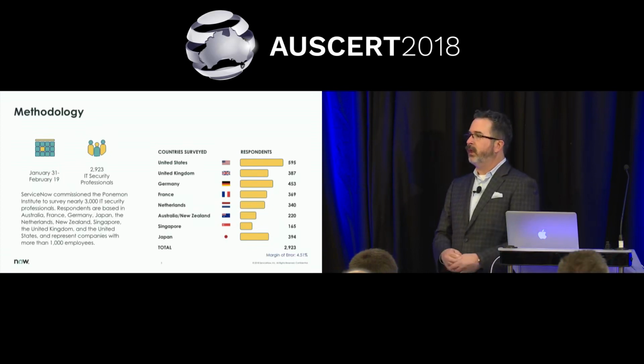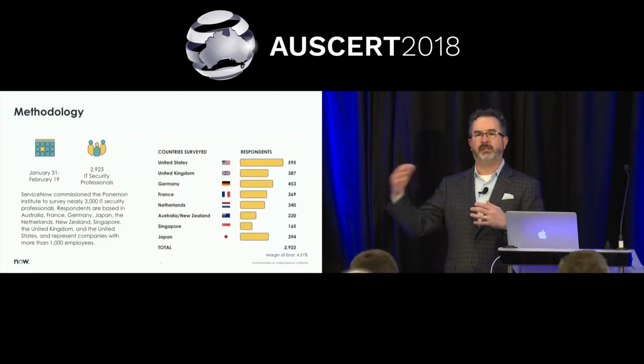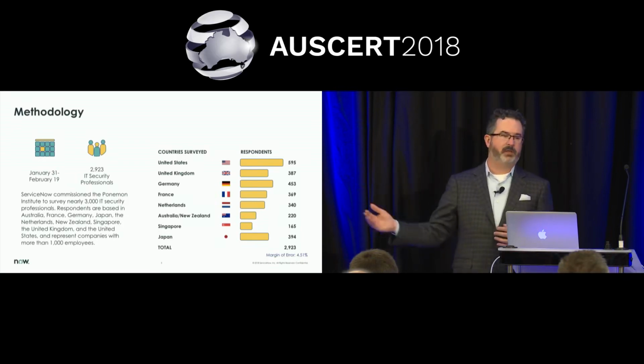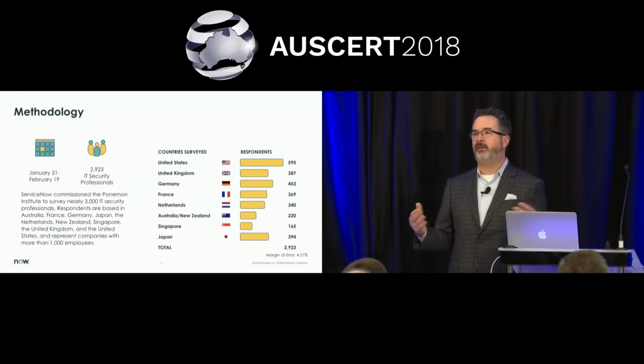A lot of their research has been focused on data breaches in general, looking at things like, what is the cost of a data breach? How much does it cost per record? And looking at trends over time. So we asked them about doing some work around the state of vulnerability response. A lot of this is because we keep reading about breaches in the news, and we wanted to dig in a little bit more on why.